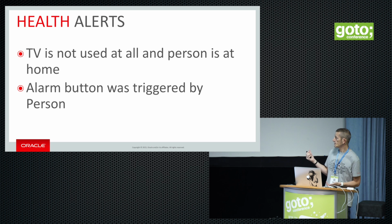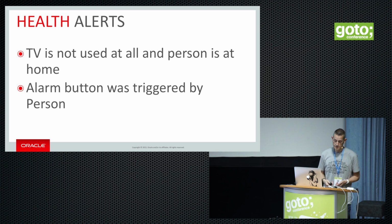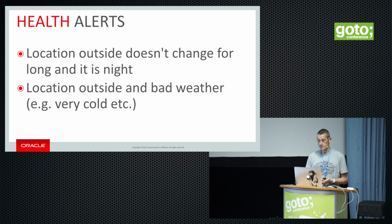Then we also have an alarm button, which you know is available today. People can hang it around their neck and then just press a button, and it will call a healthcare service or something. So we also have something like that. This is of course an alarm, and because we can monitor the location, we can also monitor if the person is outside or inside. And if the person is outside during the night and it's cold, you can monitor temperatures, there might be a problem, right? Then bad weather.